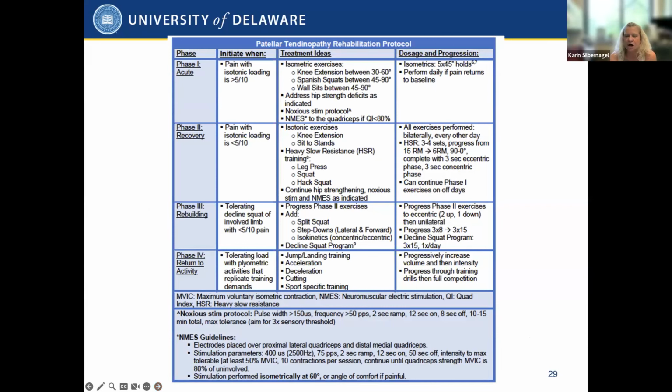In general, this is our protocol at University of Delaware that I can share as well. But it follows, I think, what most people do with isometric exercises, increasing and increasing the load and then starting the plyometric exercises. So that's not anything strange, but I want to really get into some of the details today.